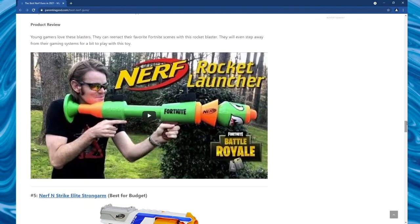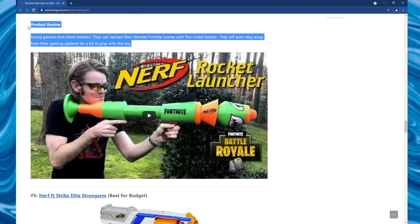Product reviews. Young gamers love these blasters. They can reenact their favorite Fortnite scenes with this rocket blaster. They will even step away from their gaming systems for a bit to play with this toy. Well, doesn't that require you have more than one person? Because just shooting at a wall, I mean, that's what I do for my reviews and stuff, but that's not fun for a lot of people.